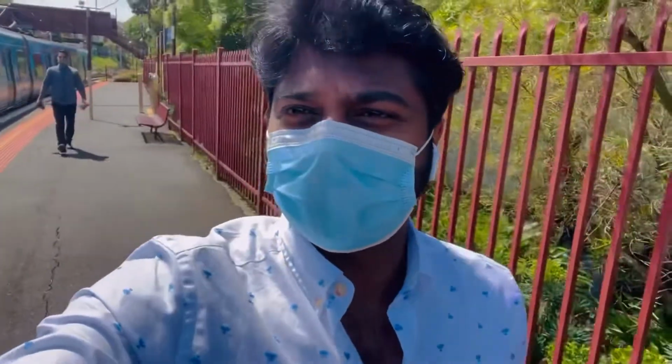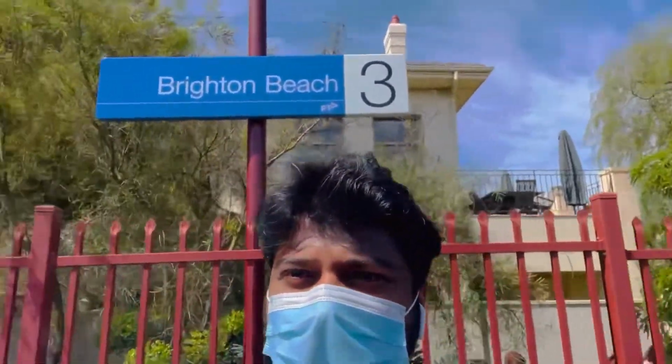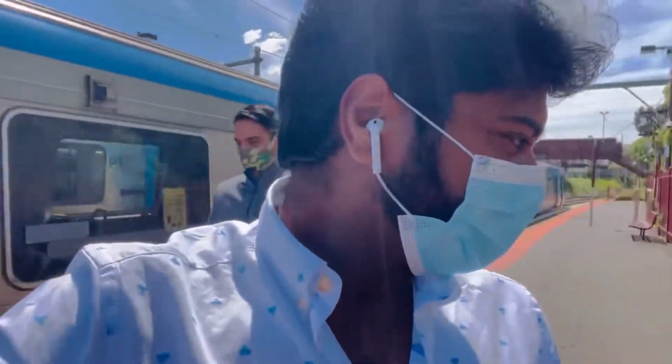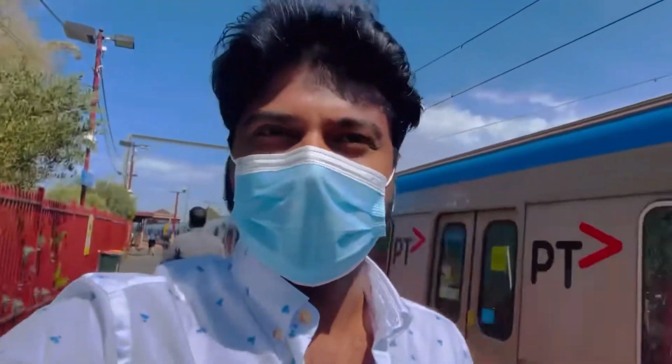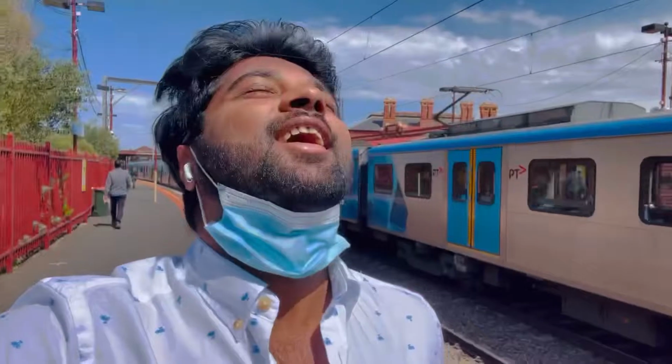We have now reached Brighton Beach railway station. You can see this one. So I have reached now, and we are heading to Brighton Beach. It's very beautiful weather today, so it's really good.